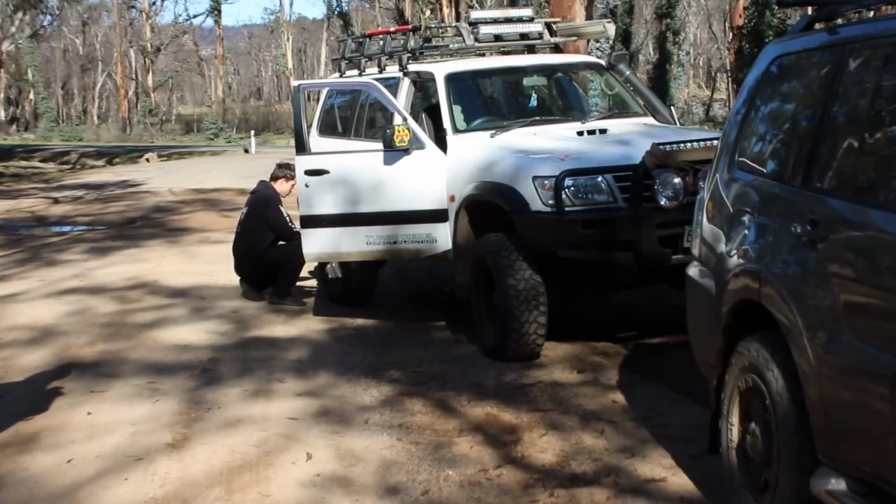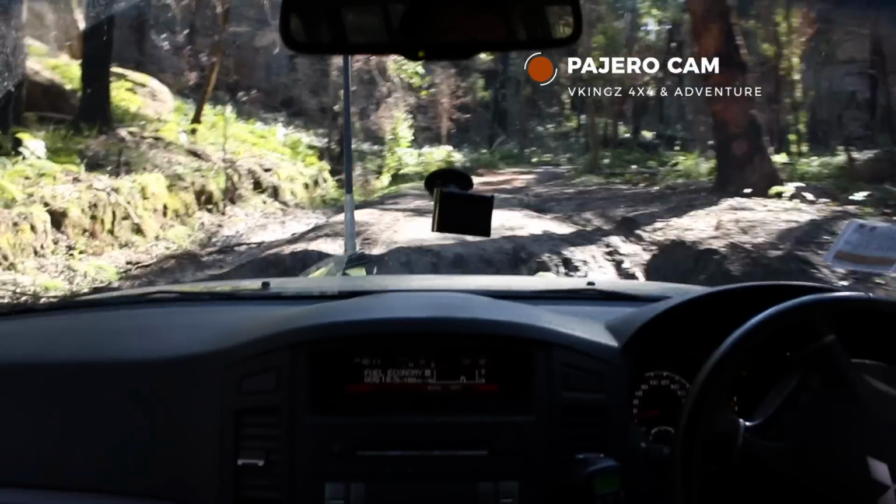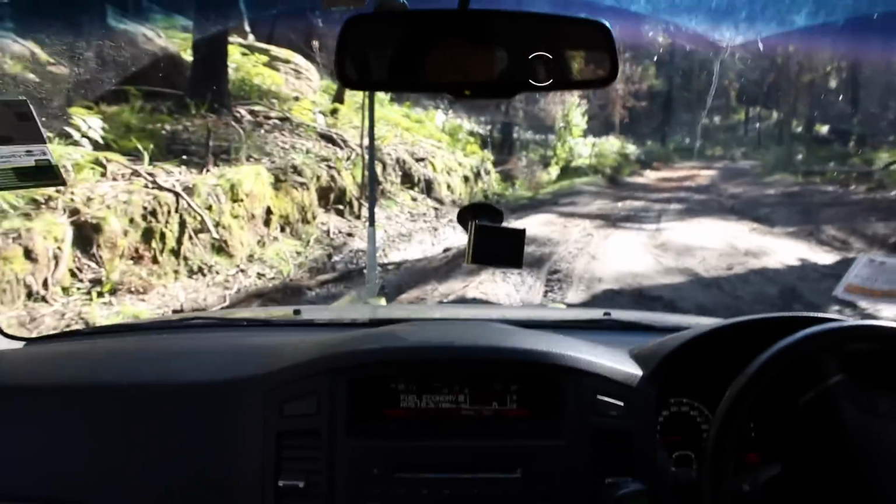The track in had changed drastically from the last time we were here. It had become severely rutted at the start, but don't take our word for it. We'll let you see it to believe it as we head towards the famous Glowworm Tunnel.